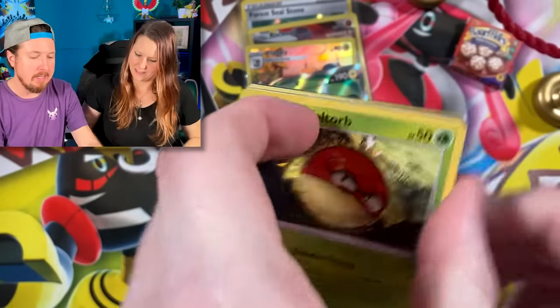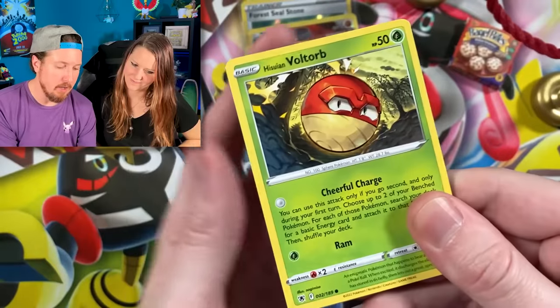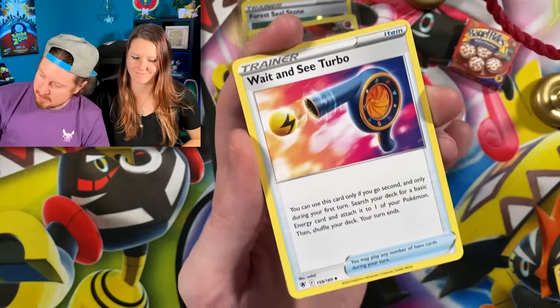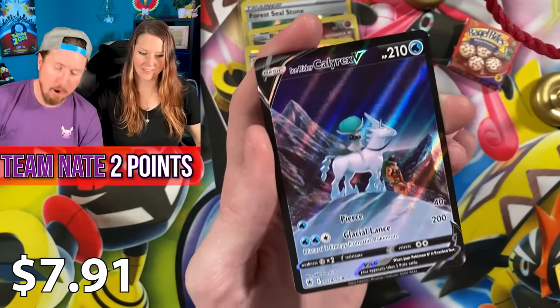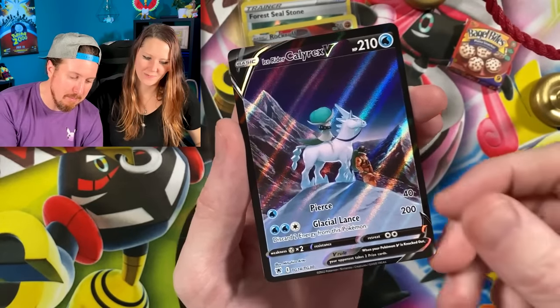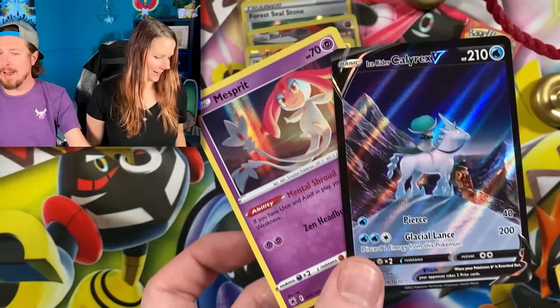Going into the next booster pack. Astral Radiance. Yep, Astral Radiance. Just had to double check on that one. We have ourselves Hisuian Voltorb. Glam Meow. Chat Tot, as in Tater Tot? As in Cricket Tot? Energy, wait. And C Turbo. There are too many pauses right now. Oh, there we go. That's good. 2 points for Team Real Breaking Nate. Followed by... Oh, and another point. 3 points right there. Good job.